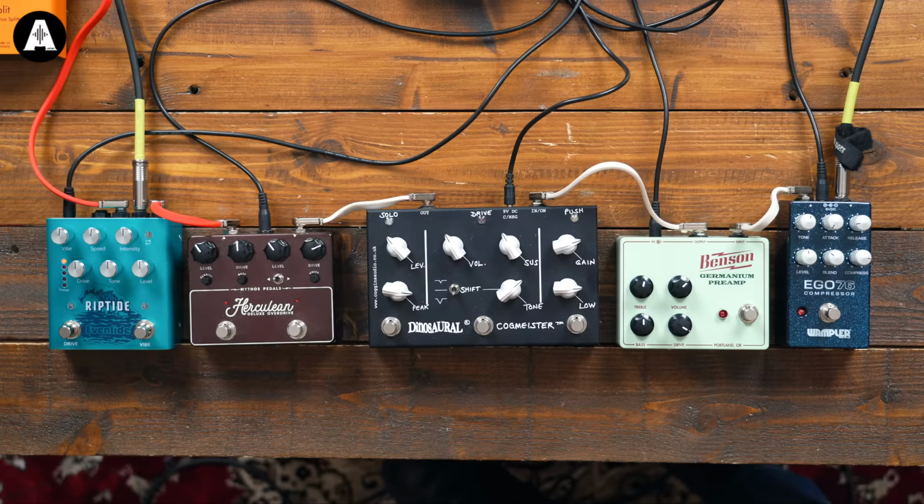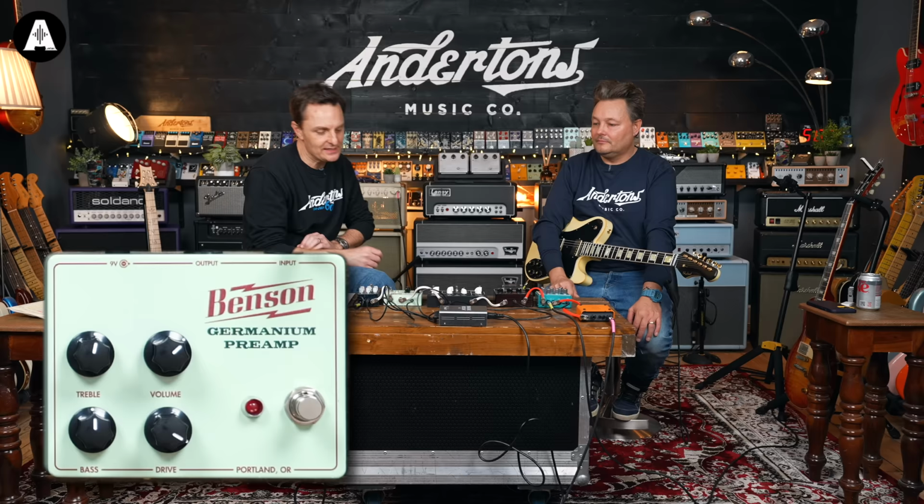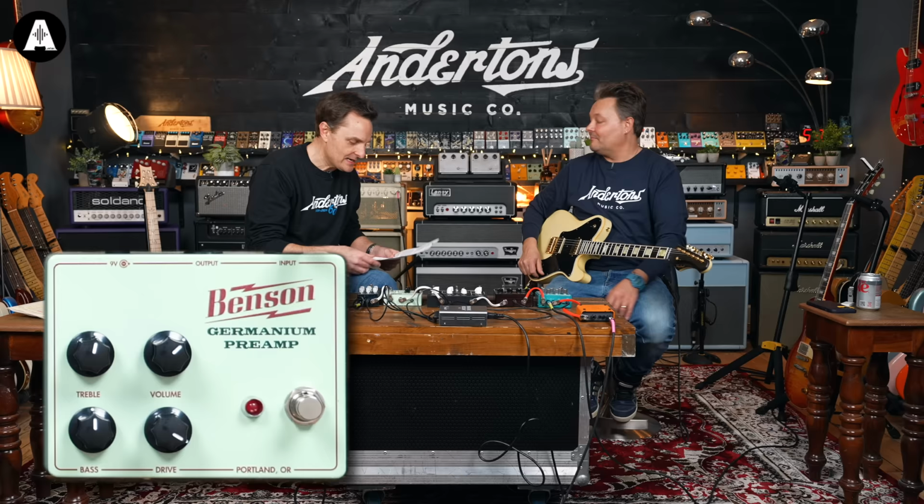Now the Benson Germanium preamp. So we've seen this format of pedal before. It's their Chimera preamp. The Chimera is an amp they make, but this is now the Germanium version. It's a different color as well. Very popular. All the Benson pedals are crazy popular. I've got 7 suggested settings here, so we might as well just get straight into this.